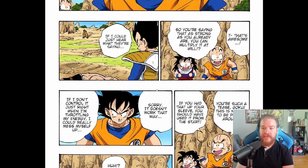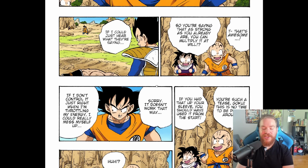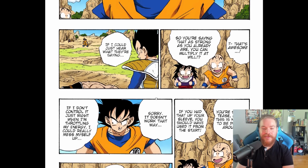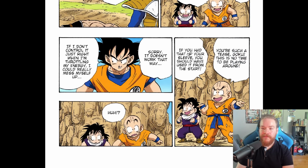And then Krillin says, that's awesome. So you're saying that as strong as you already are, you can multiply it at will. And Vegeta's getting annoyed because he can't hear what they're saying, but he also noted Goku's increase in power overall. And Krillin says, if you had that up your sleeve, you should have used it from the start. Goku says, sorry, it doesn't work that way. If I don't control it just right when I'm throttling my energy, I could really mess myself up.